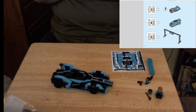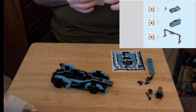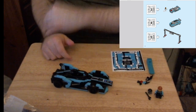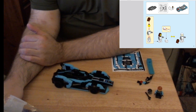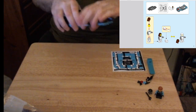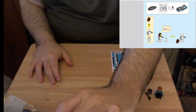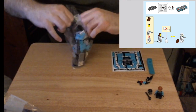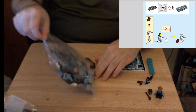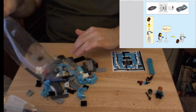What number was that sticker? 19. Yeah, this sticker is actually a multi-part sticker. I'm sure it has to do with the starting line. So we need bag 3 in the chassis. We're going to take this car off the table for a bit. And we need bag 3. Now bag 3 looks fairly substantial. This car is probably a more substantial build than the other car.